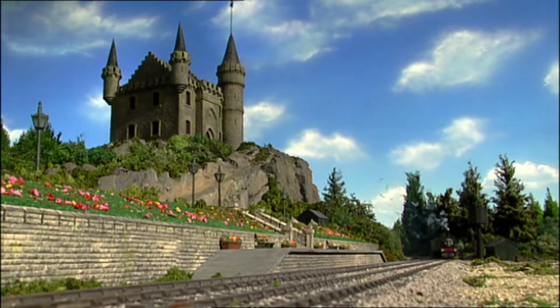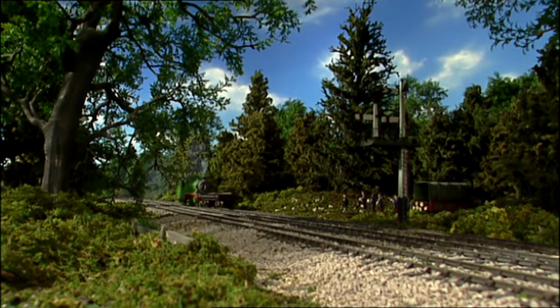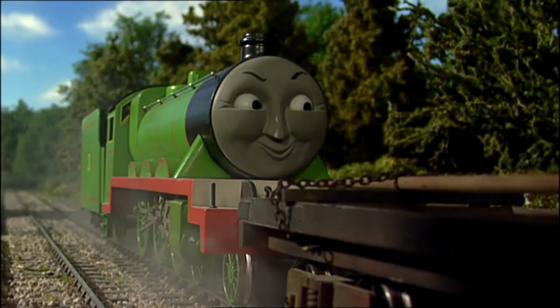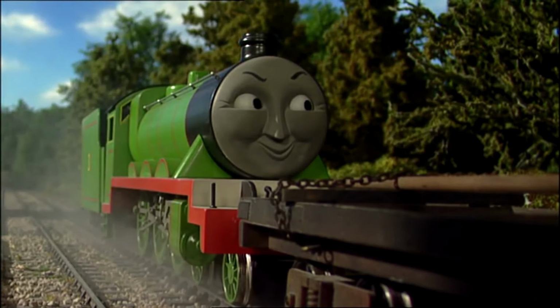The opening theme is awesome, the close-up shot of Salty crushing the flagpole is cool, and I like how Topham also cares about the pine tree and assures Henry that it'll never be cut down. Overall, I think Henry has been handled really well in this one.